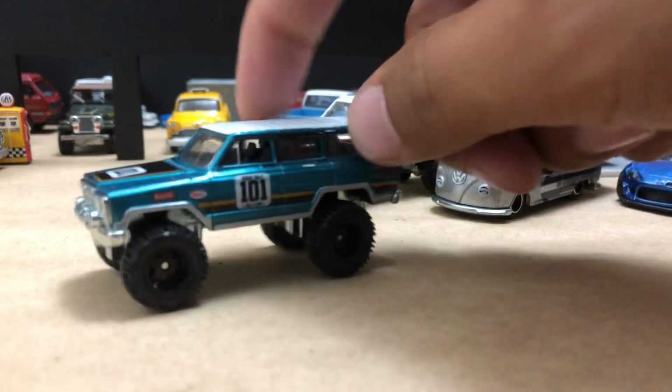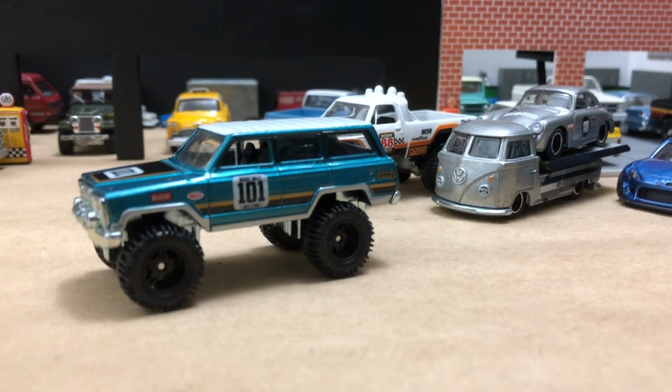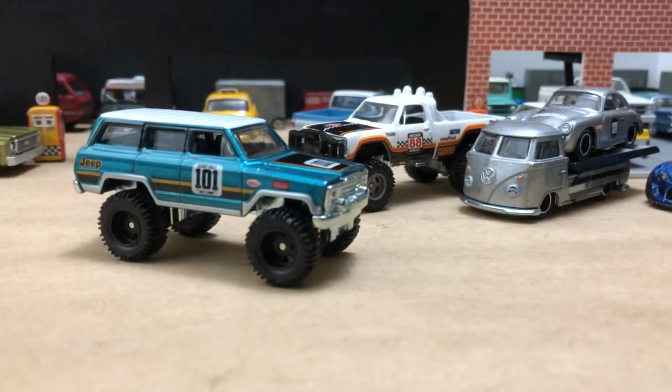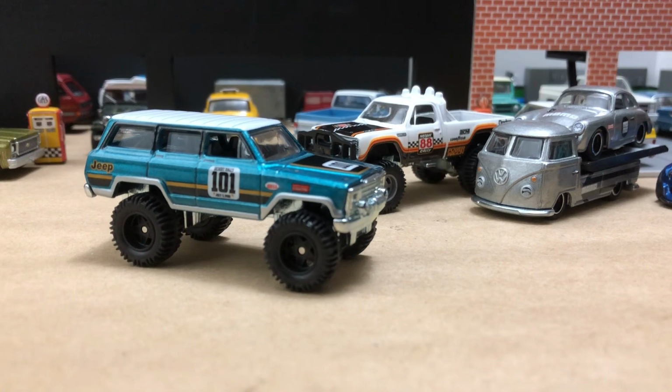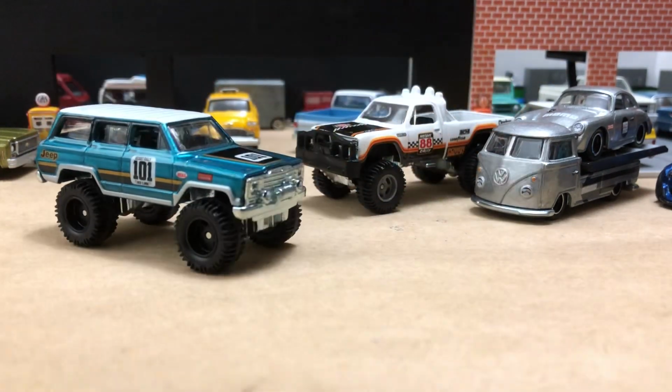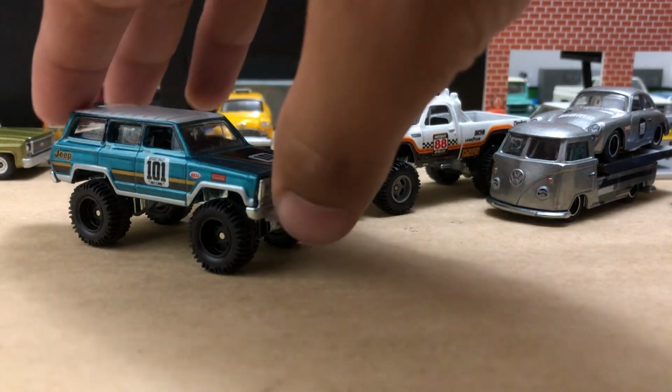I used to drive these in high school with buddies. Very nice vehicles, very, very comfortable, but horrendous gas mileage. Unless you were to update it with fuel injection, or at least make it part-time four-wheel drive, so you can put it in two-wheel. So there it is, very, very modified Wagoneer.